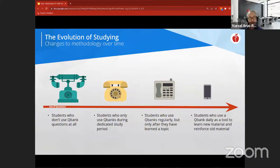But as I finished up my combined MD PhD in 2009, it was clear from students that they were using QBanks throughout the academic year, but only really after they had learned the topic. So they'd do the lectures or do the reading and then do the questions. And the QBank was sort of a reinforcement tool. But now, in the last 5 to 6 years, we found that really the QBank is the primary learning tool and should be used with material upfront, before you get to the lecture and before you get to the passive learning tools. And then use it again as a reinforcement tool throughout, because it's really the most effective way to learn this large volume of information. And so the modern era of medical education is one where people are doing practice questions as a daily part of their learning and something you want to incorporate into your routine.